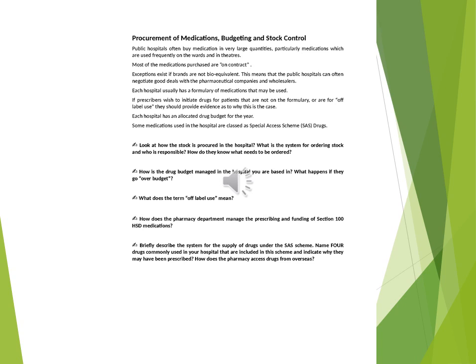How does the pharmacy department manage the prescribing and funding of Section 100 IS medications? Briefly describe the system for the supply of drugs under the SAS scheme. Name FOUR drugs commonly used in your hospital that are included in this scheme and indicate why they may have been prescribed. How does the pharmacy access drugs from overseas?